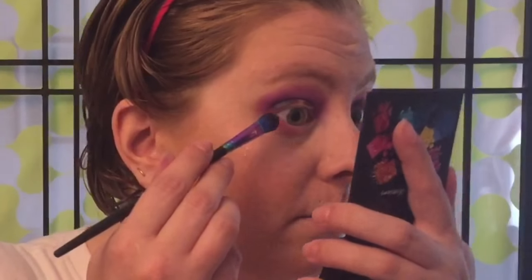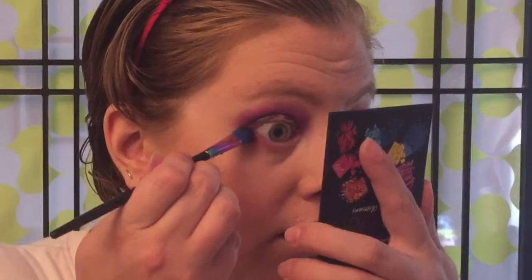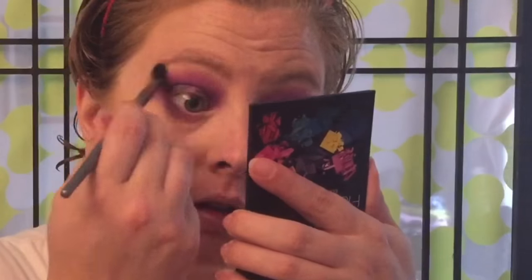Take a little bit of the purple and go down the lower lash line. And now I'm gonna take a naked floofy brush and blend everything.